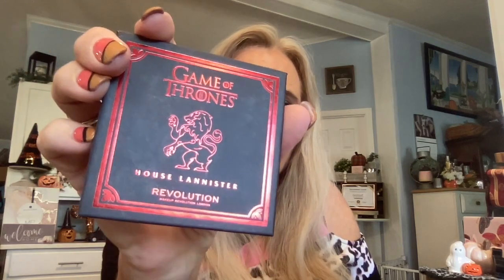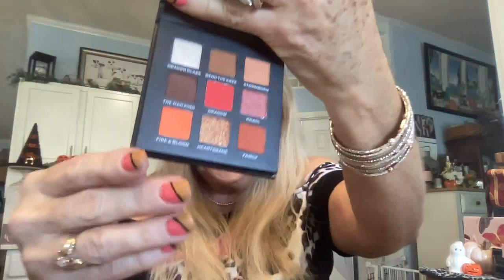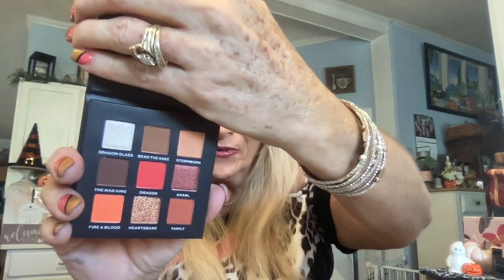Okay, in box number 8, we have another palette, and this is the House of Lannister. And inside here, ooh, we have the orange palette. Aren't those pretty colors? I know we've seen a bunch of different orangey ones for the fall. I think this one is just gorgeous, and it probably doesn't do it justice. That orange is super, super bright, and in the middle, that's red, just as red as it can be. So that is a nice eyeshadow palette. Very, very nice. 2 eyeshadow palettes. That is very good. That was number 8.